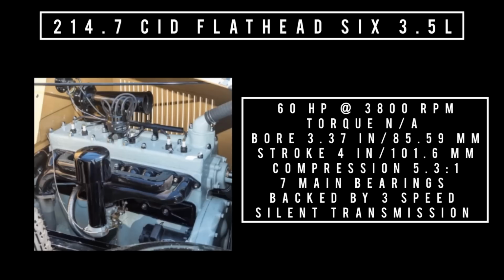Moving on to engines. Only one engine on offer for the Model 15. That was a 214.7 cubic inch displacement, inline 6, flathead, Continental 16E. 3.5 liters. It's good for 60 horsepower at 3,800 RPM, bore of 3.37 inches and a stroke of 4 inches, compression 5.3 to 1, features 7 main bearings.